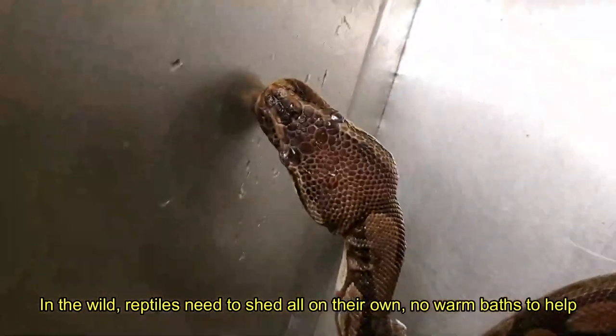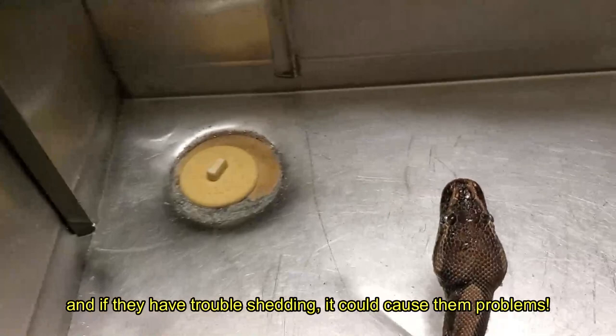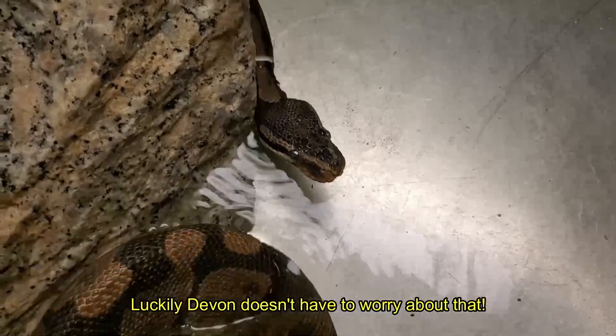In the wild, reptiles need to shed all on their own, no warm baths to help. And if they have trouble shedding, it could cause them problems. Luckily, Devon doesn't have to worry about that.